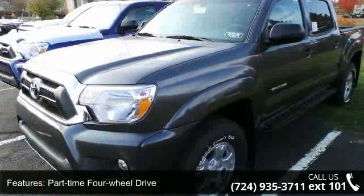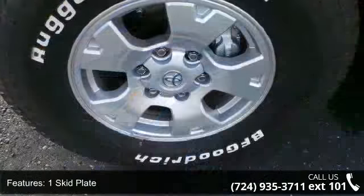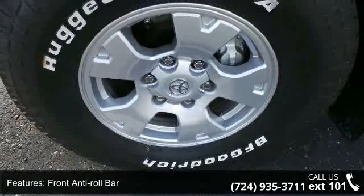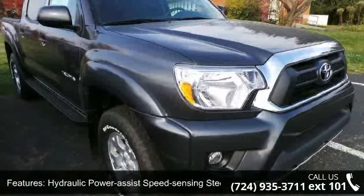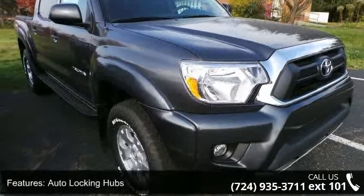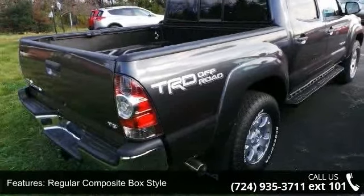hydraulic power assist speed sensing steering, auto-locking hubs, regular composite box style, steel spare wheel and black side windows trim, black front windshield trim and black rear window trim. Low mileage is an important factor in your purchase and this vehicle delivers a low odometer reading.